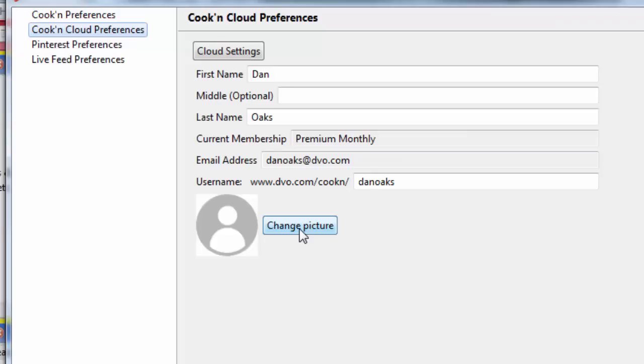But we're adding some new social components to Cookin' and some features that are going to make it where, when you capture recipes, when you do things, people can actually see who did it, and they'll be able to see your little icon, just like in Facebook and other apps where you can see your image and so forth. So you're going to want to go in and set that.